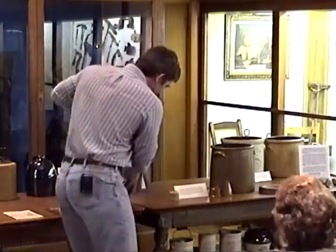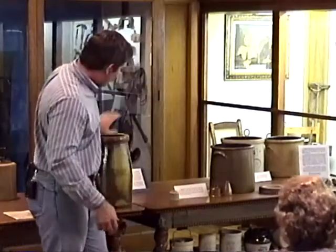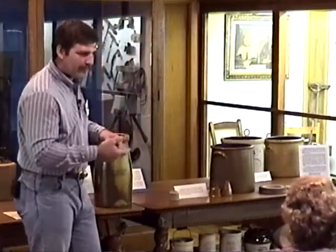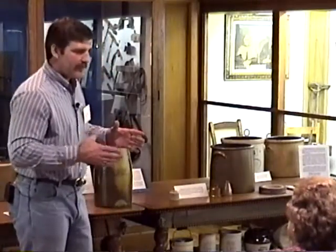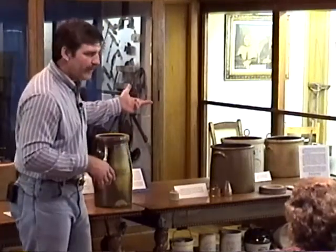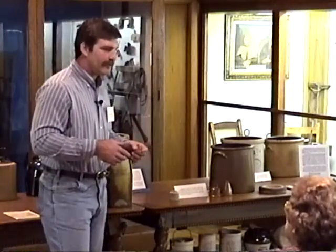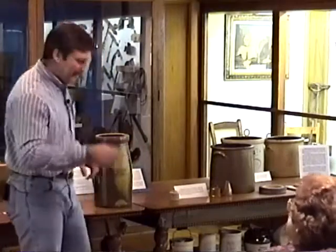So how did he make the handles? Okay, once this was turned to that shape, and you have to understand, the taller the item, the harder it is to make. And keep this in mind, they made 20-gallon crocks this way. And the largest one I have here is a 4-gallon crock. And some of you have probably seen a 20-gallon crock. That's a pretty large container. And to turn that on a potter's wheel, that would have been quite a feat.